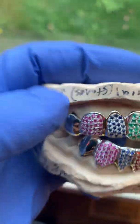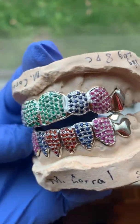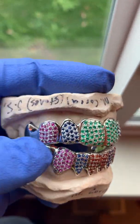He saw another grill that we had on our website, and he ordered it, but then he wanted specific gemstones in a certain specific way. This is what I be posting. I be meaning everything I post, y'all.